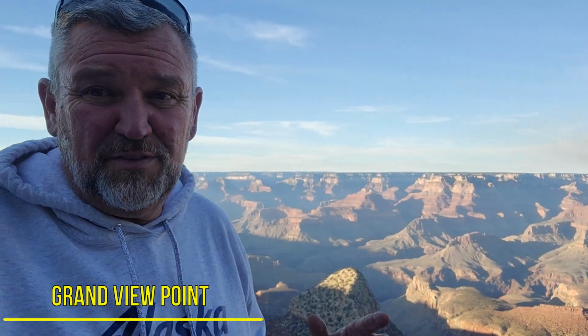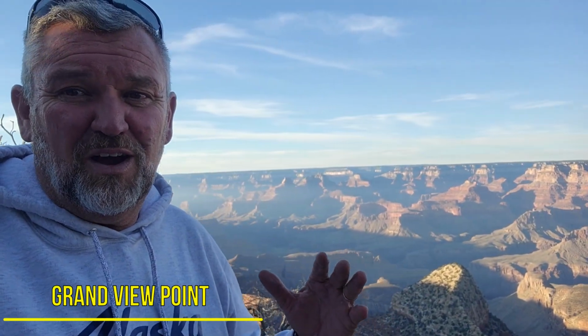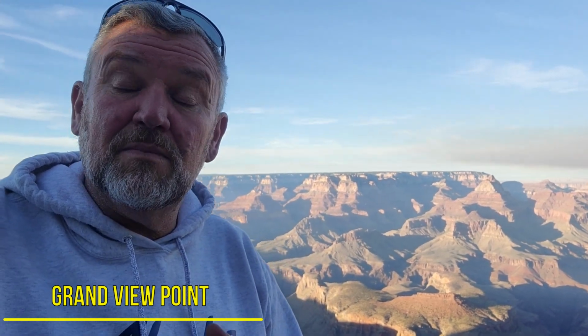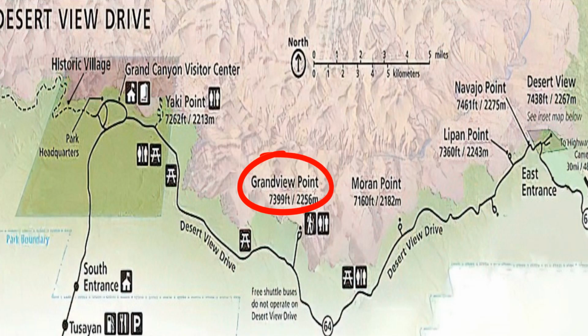Here at the Grand View Point on the Desert View Inn, so it's on the south rim going east towards the east entrance. So this is the view behind me. It's a very nice view. Unfortunately, we do have that fire off in the distance, so that's why it's kind of darker there.